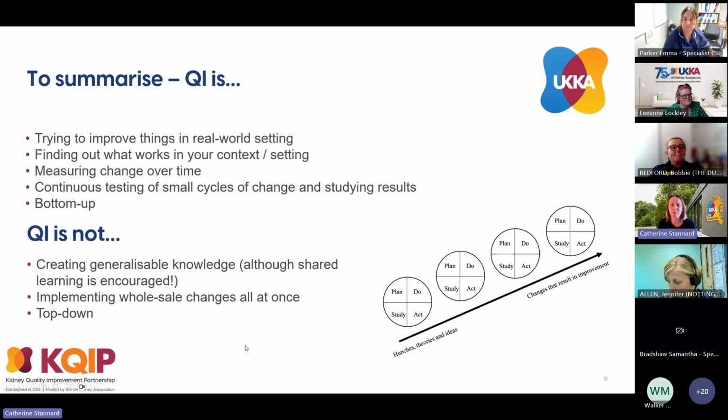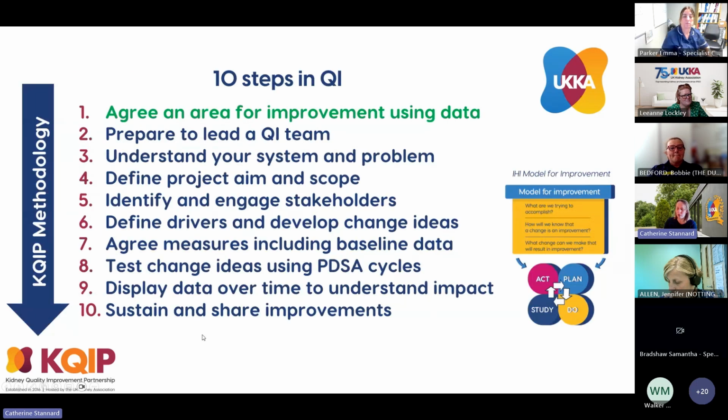So the steps in QI that we're going to move you through. We actually have kind of already done agreeing an area for improvement using data, because the Midlands Kidney Network has agreed these priority areas for improvement. They've agreed to work on improving uptake of home dialysis therapies. They've agreed to work on reducing peritonitis and improving access to living donations. So they're kind of your areas for improvement.